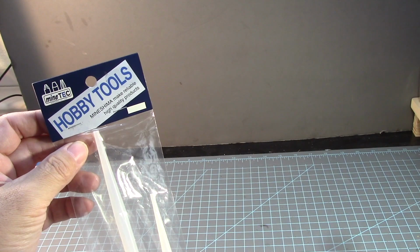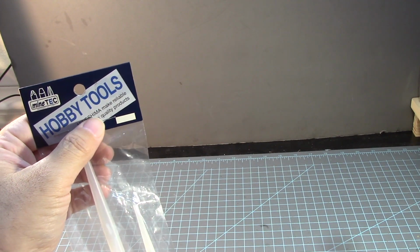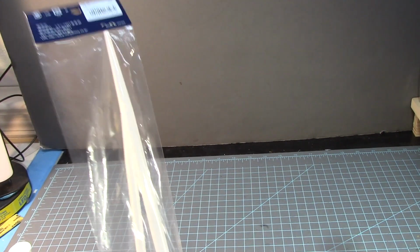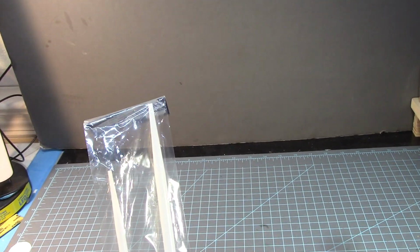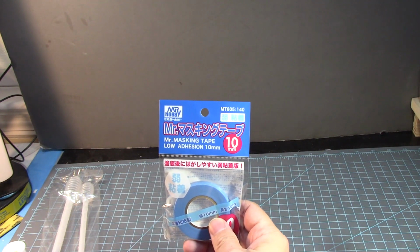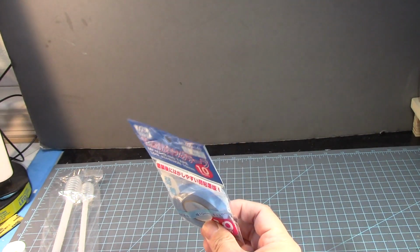Now there were things that I saw that were on sale, and one thing I got was these Hobby Tool Minishima, which makes reliable, high quality products. But it's basically these pipettes to pull thinner or paint. These are definitely for thinners. I have the smaller ones for paints, which are a dime a dozen, but these are perfect for siphoning out paint or thinner. I saw this one on sale for about $1.50. This Mr. Masking Tape Low Adhesive. Cannot go wrong with masking tape, of course.